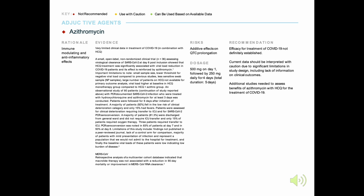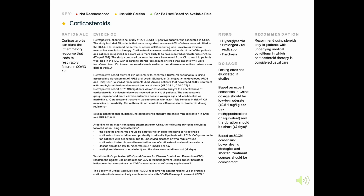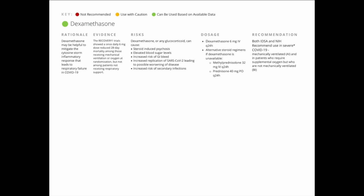The second is corticosteroids, which can blunt the inflammatory response that leads to respiratory failure. Observational data suggest it can be used with caution in patients with underlying medical conditions, in which corticosteroids may be considered anyway. Dexamethasone has made recent news because of a recent randomized controlled trial, the RECOVERY trial, though it's preprint or hasn't been published yet. A once-daily 6 mg dose reduced 28-day mortality among those receiving mechanical ventilation or oxygen at randomization, but not among patients not receiving respiratory support.